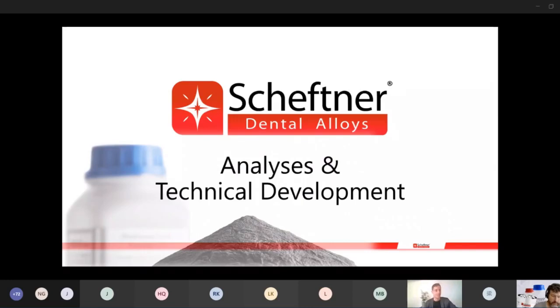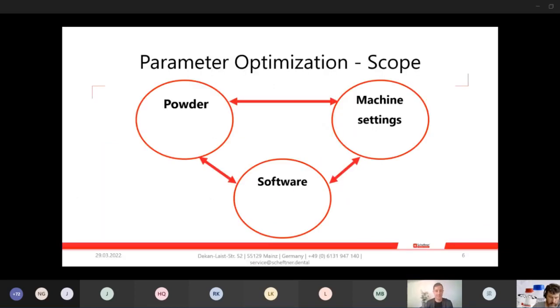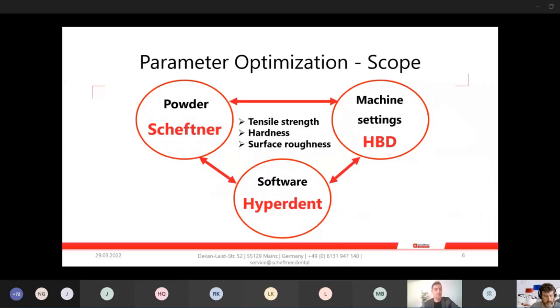Now, it's a pleasure for me to guide you through the analytical and technical background of powder development at Scheftner in collaboration with HBD. Successful production of additively manufactured parts requires the perfect balance of well-defined powder, which we produce at Scheftner, of intuitively usable software like hyperDENT, and of reliable machines and well-adjusted machine settings, which today's host HBD provides. These three cornerstones need to be perfectly balanced to produce the mechanical properties that you need for your delicate work. After all, failure of one corner might mean premature failure of a part inside one of your patients.